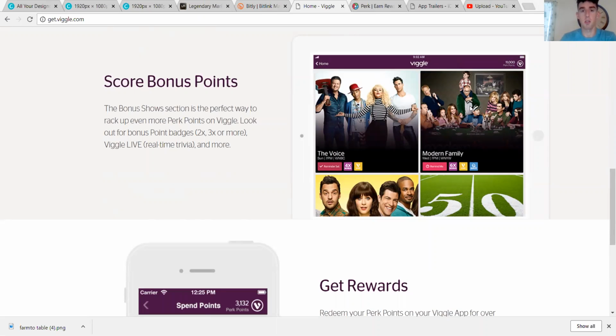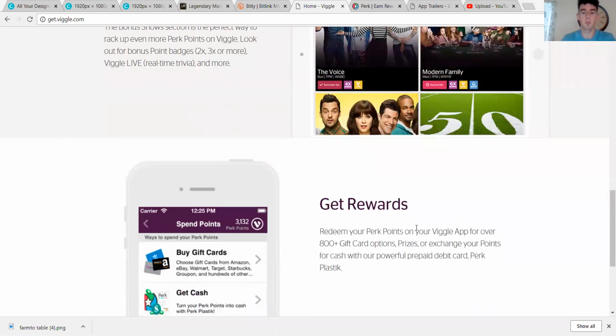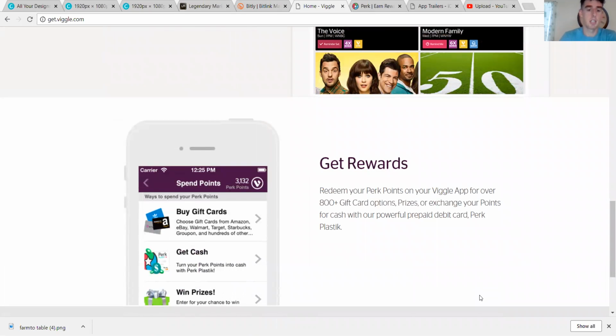You don't have to watch the show, guys. If you want to watch the show, that's fine. But if you don't want to watch it and you want to earn points, do that little trick right there. It's real simple. You don't even have to watch the show. You can still earn points. And then you could transfer those points into money.